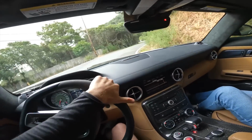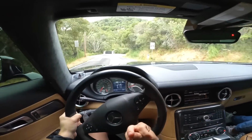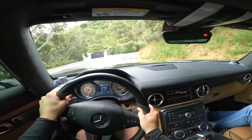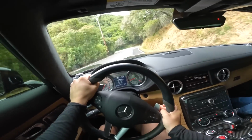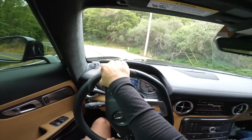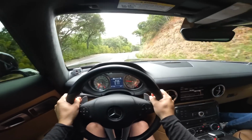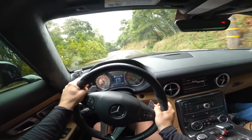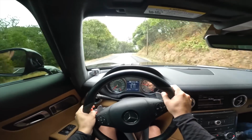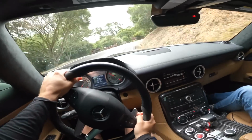Now, while the AMG GT was technically the successor to this car, it didn't really feel quite like the Halo supercar the SLS was, mostly because of the doors. But now that they've set the Nürburgring record with the GT Black Series and the looks of that version are absolutely insane, that does feel like a true Halo supercar. So we'll go ahead and pick up the pace a little bit so you can hear that glorious V8.